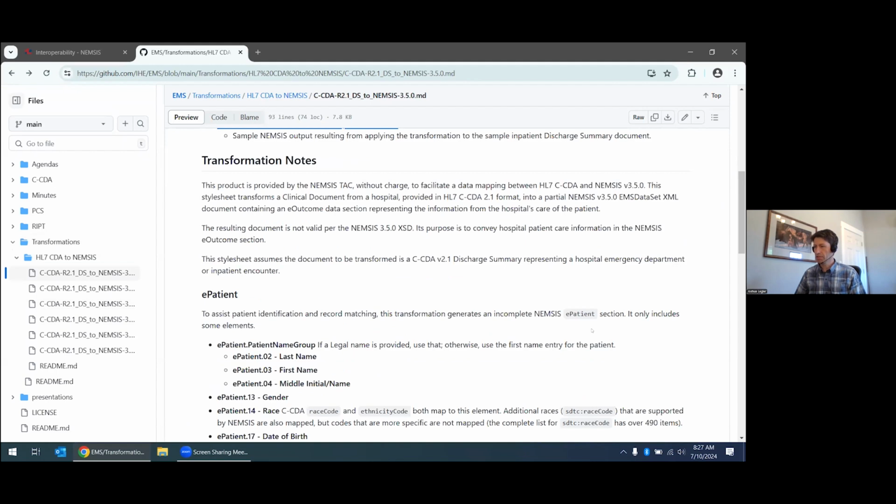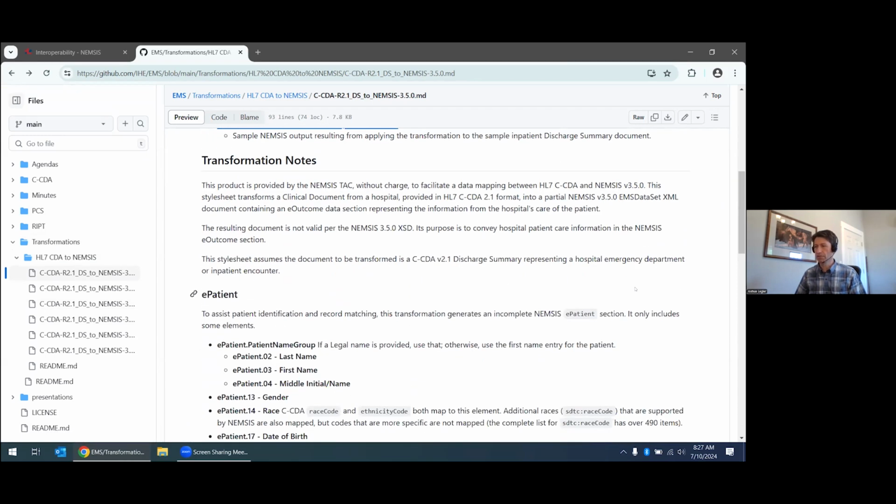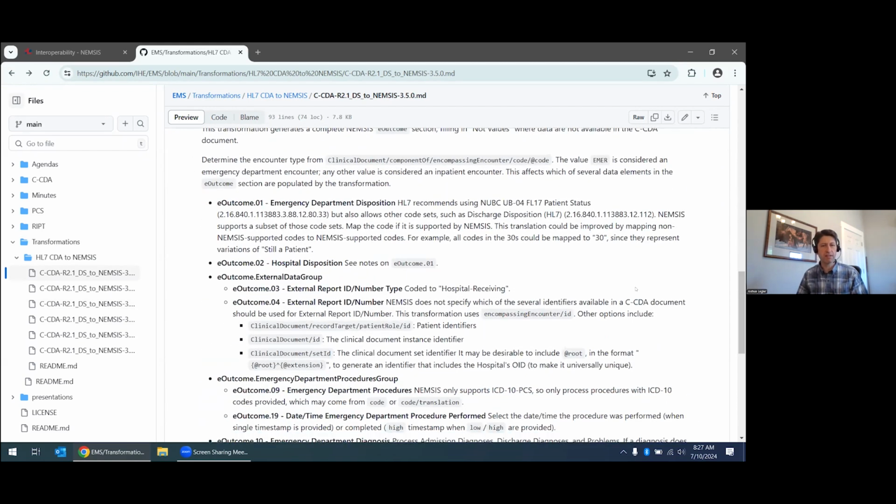So the resources there, the sample files, are there. You can run them through that transformation yourself and get the same results. And then detailed notes are available about how this transformation works, the design decisions that were made along the way about which pieces of information to pull and how to transform them. All of that is there. So for software developers who are working on interoperability, especially working on getting outcomes from hospitals back to EMS, I would encourage you to review this updated resource.